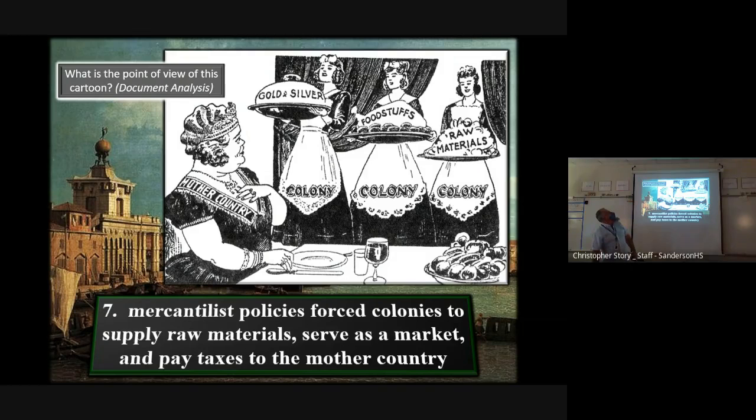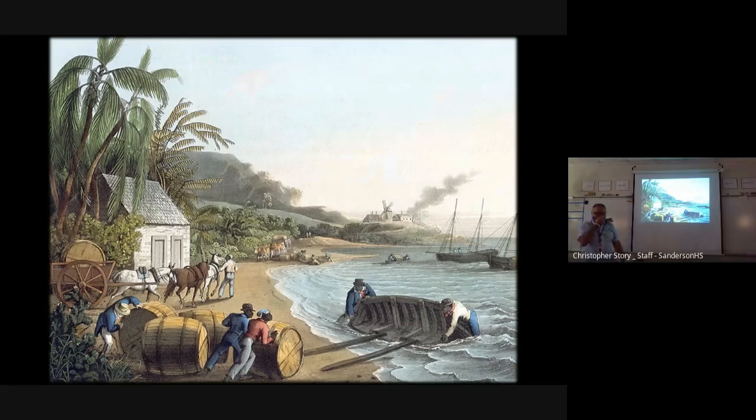What's the point of view of this cartoon? Document analysis. Is this a pro-mercantilist cartoon? Who is it a pro-cartoon of? Who looks best? Remember, the pro would be who looks the best here. They're giving up all their stuff. They're serving the country. Well, they view them as pretty young ladies, and then they view the mother country as that fat old lady. We went to outward appearances. Okay, all right. I'll leave this one.